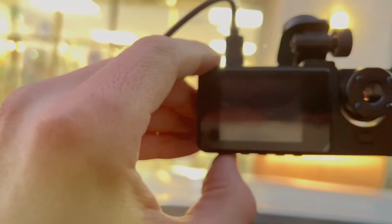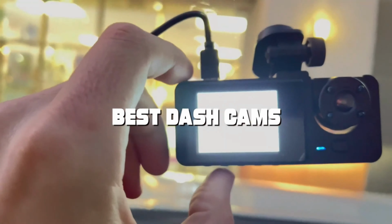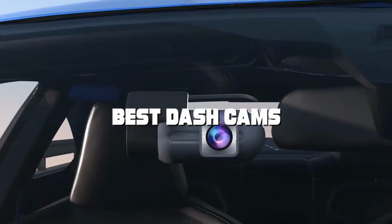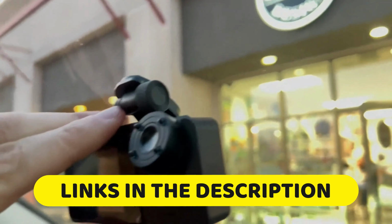Today, we're diving into the exciting world of dash cams to bring you the ultimate guide on the best dash cams. Whether you're a safety-conscious driver, a rideshare enthusiast, or simply curious about the latest tech trends, we've got you covered. Join us as we explore the top dash cams on the market, their cutting-edge features, and the benefits they offer. So let's buckle up and hit the road to discover the best in dashboard camera technology.